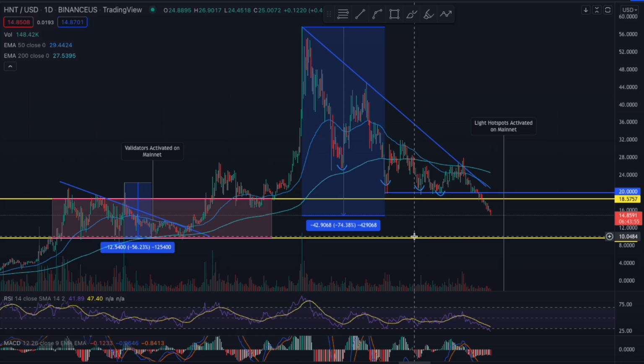We're going to take a look at all of this, what this might mean, what actually happened here after the validators went live on the mainnet. But guys, the big message I am trying to convey here is to zoom out, to have patience, and to not panic here in times like this.